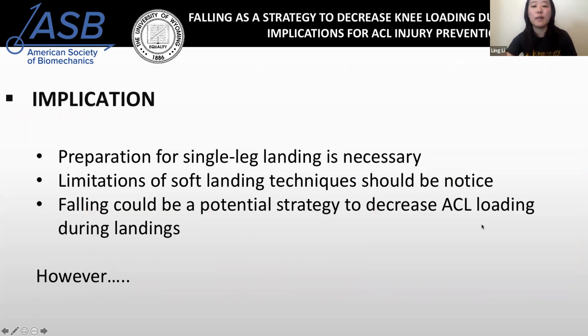The implications of the current findings for jump landing training for ACL injury prevention are, first, preparation for the single leg landing is necessary for reducing ACL injury risk. Single leg landings result in greater impact force and knee loading compared to the double leg landings. So it's important to prepare for it, right? And second, limitations of the soft landing techniques should be noticed. The effectiveness of single leg landings could be further reduced due to additional demands for lower extremity strength.